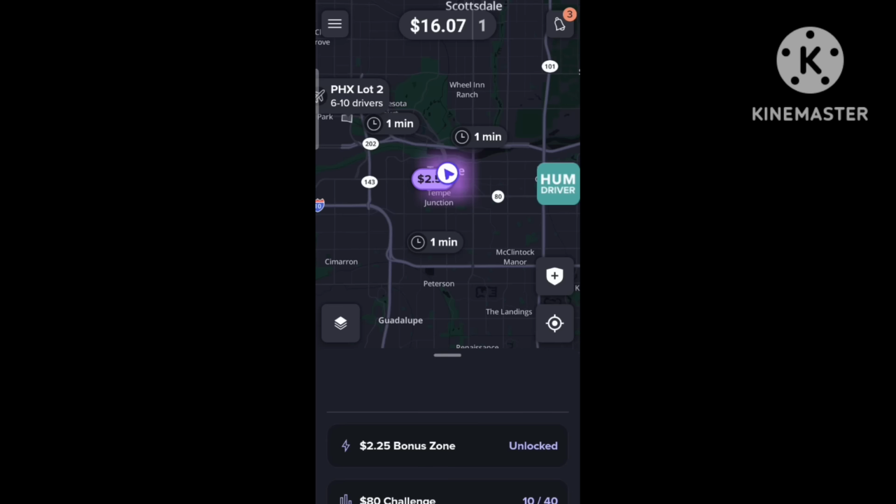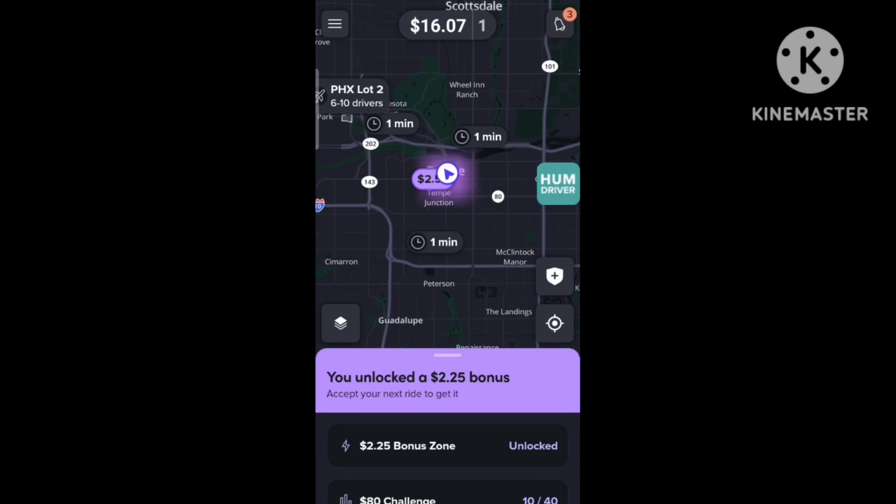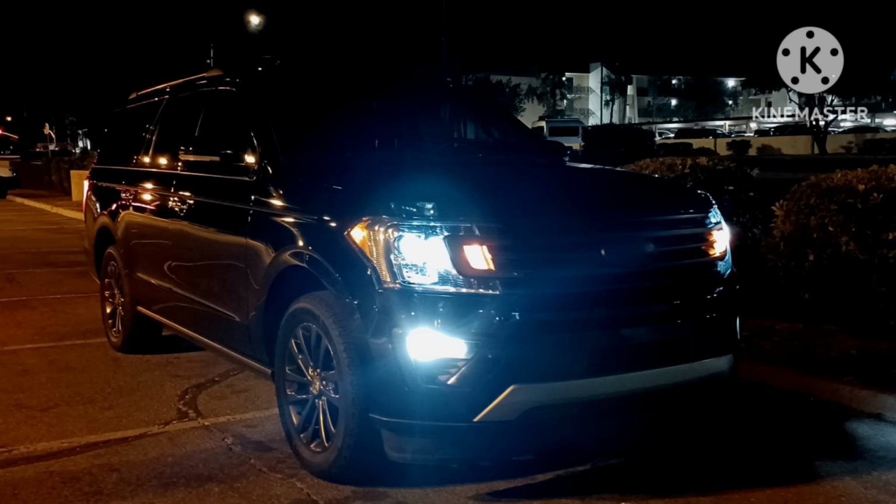I had it on black earlier, but like I said, that's still that same $16 ride from earlier. I went home for a while. I just put these new headlights in, some HID white lights, because I had the yellow ones in at first. They were kind of that amberish yellow color. I didn't like those, so I pulled those out and put some whitish HID lights in.